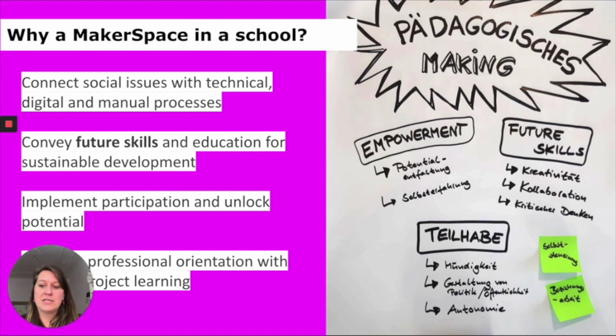Future skills is a huge component of pedagogical making. We would like to foster creativity, collaboration, critical thinking, which means we're not going in there with ready solutions, but we're rather igniting a process of finding the solutions, and they can be completely different depending on the child. And participation. The idea is for children to come into the makerspace and confidently operate the machines and the techniques that we're offering, and have them come in with a question and know what the process is to find a solution by themselves.